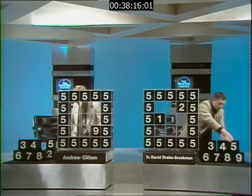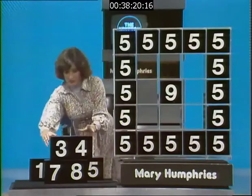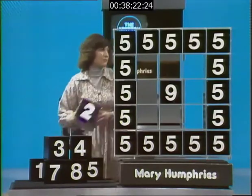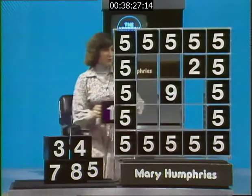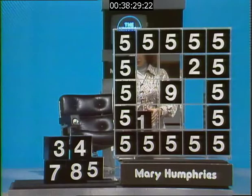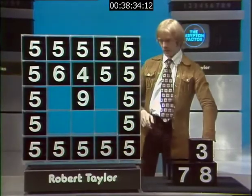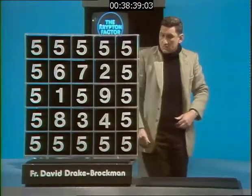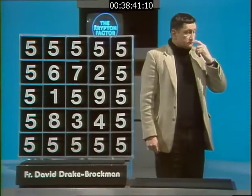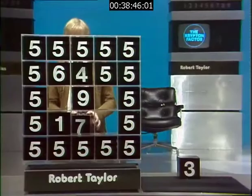Well, the easiest way for you and I to follow this, and it'll also be the quickest way for our contestants to solve the test if they realise it, is to forget those 5s round the outside and concentrate on the squares we left vacant, the 3 by 3 inner area. For those rows, horizontally, diagonally and vertically, should add up to 15. They can't, of course, hear me say that, so it's not giving them a clue. And there's a man I think who doesn't need a clue, because it looks like he's finished in an incredibly fast time. Father David Drake Brockman, so he wins that round. Remarkable time.